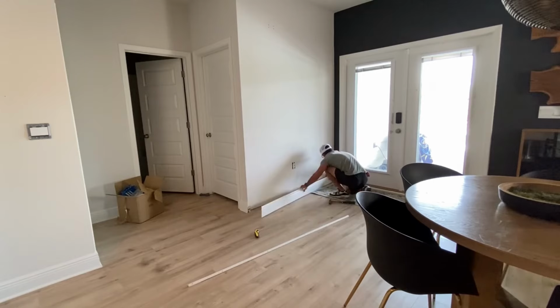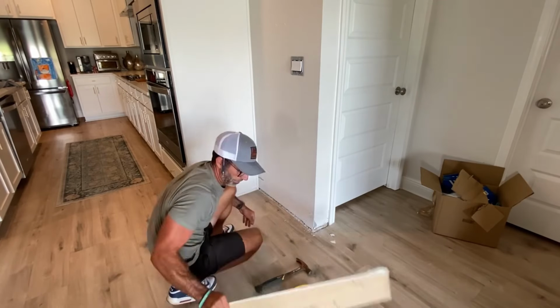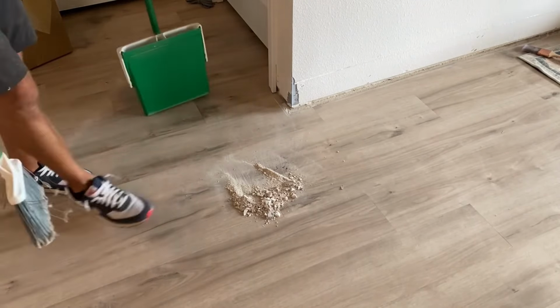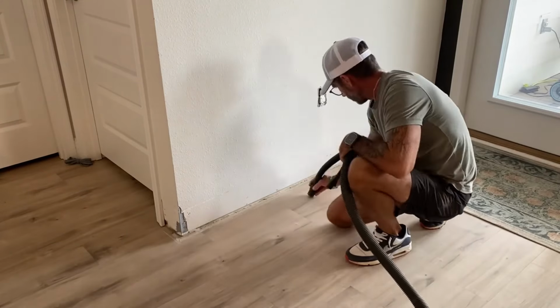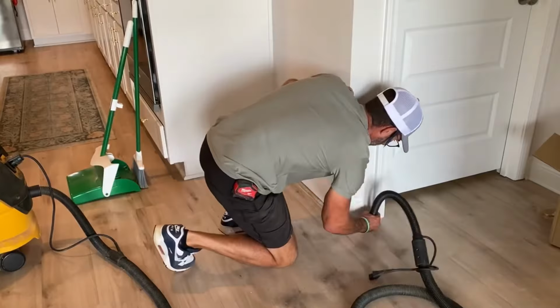Let's dive in and remove these baseboards. Oh, and you see this mess left behind? This was from the builder. I mean, construction used to have standards, but in today's world, they seem to choose profit over quality.